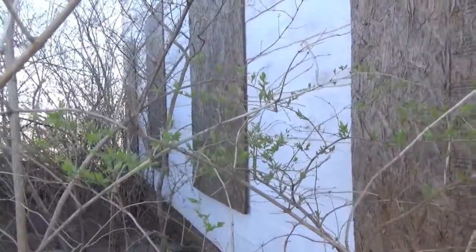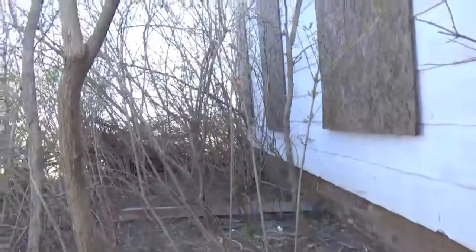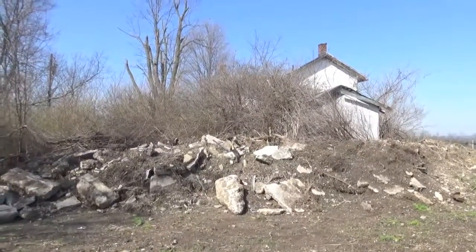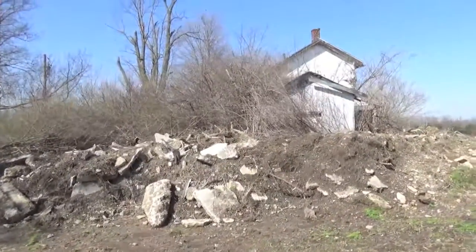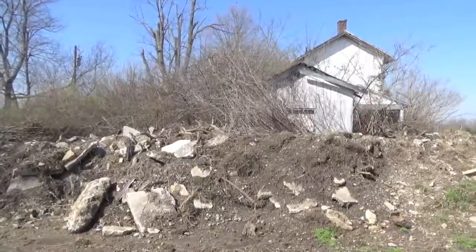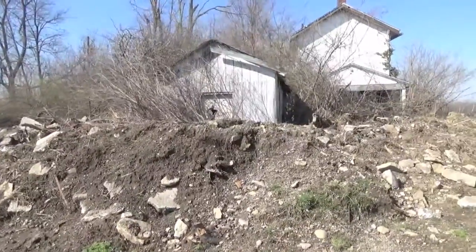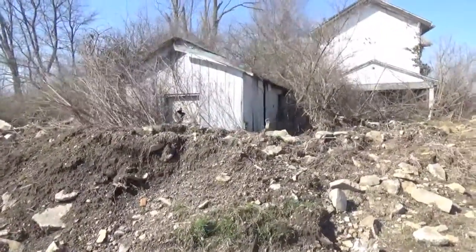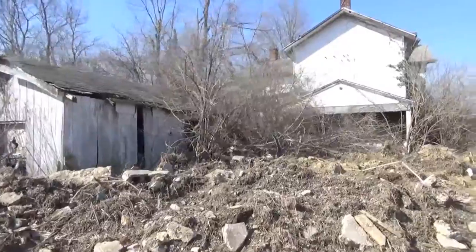To be honest, with these bushes and everything growing up this close to the house, it's hard to get a good enough standoff to get any decent video. So let's move around to the backside and see if we can do any better over there. Well, kind of, as I've already told you, I guess this is one way to keep people from going into an old house. Pile up rocks and dirt close enough to it that you can't even access any of the entrance ways. So anyhow, they're all boarded up anyway. So I don't think there's anything we could see to begin with.